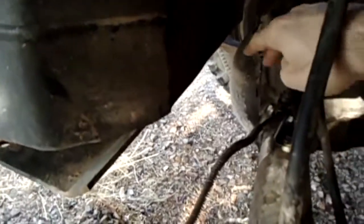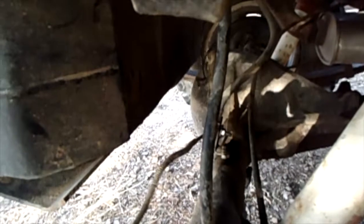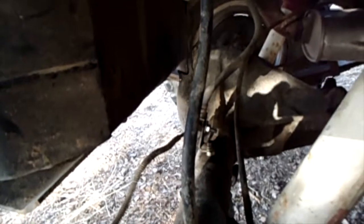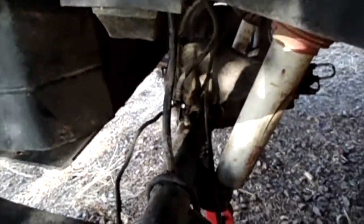I had to cut this brake line because it was just rusted solid. The fitting wouldn't even spin. So I gotta go to the parts store again and get brake line. But this side's done. I'm gonna put the wheel on, and we are going to do the brake booster and tackle the other side. Alright, let's get on this bad boy.